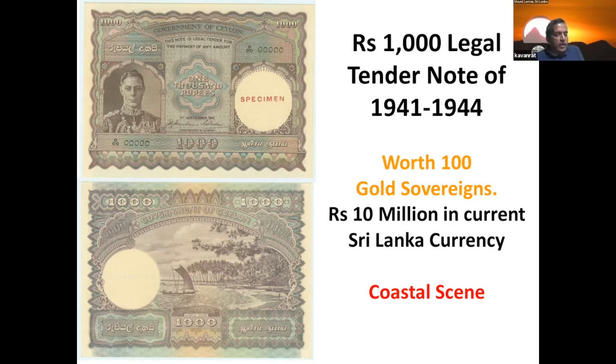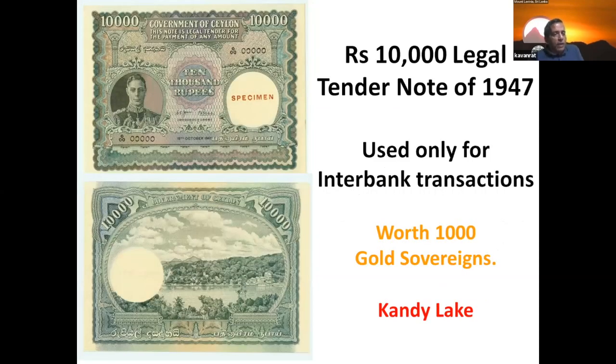This was demonetized in 1944, and we did not have any more 1,000 rupee notes till the 1980s. And devaluation had brought the value of the 1,000 rupees down to much less. There was also a 10,000 rupee note, which should have been worth 1,000 gold sovereigns or 100 million rupees in current day money. This is an extremely rare specimen.